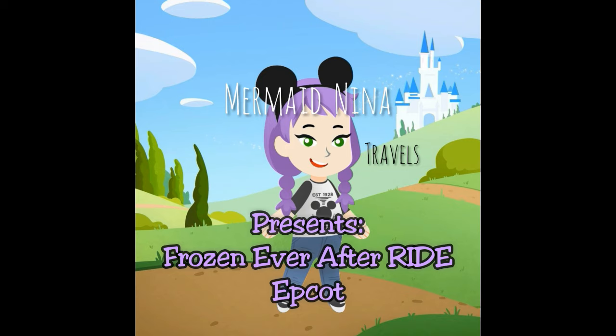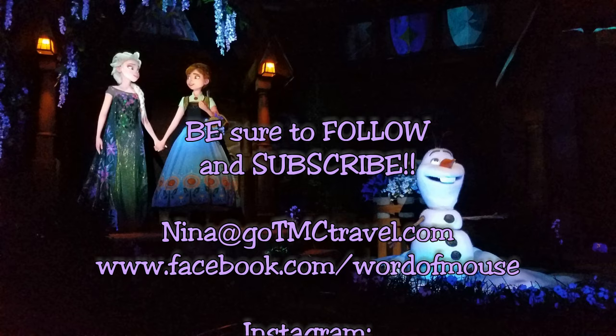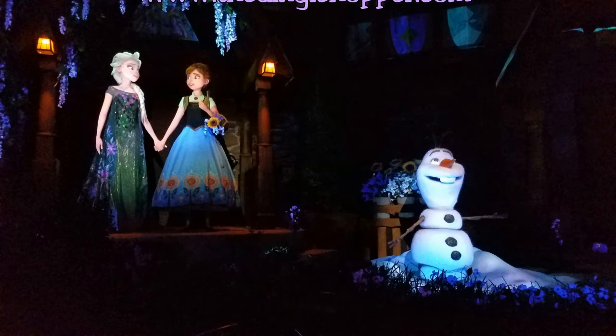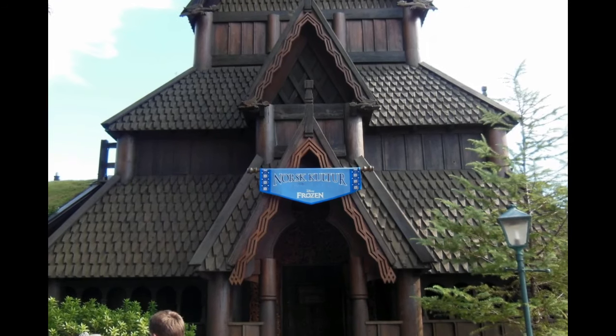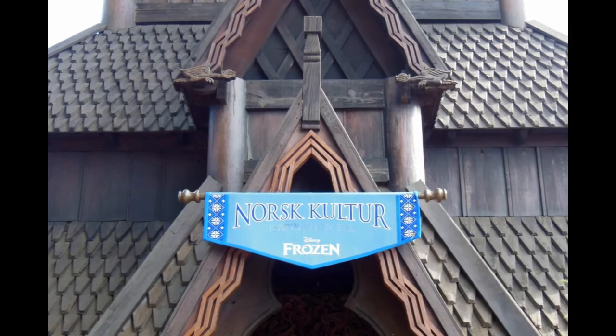Today we're going to head over to Epcot and ride one of the semi-newer but very popular rides, Frozen Ever After. Like I said, this ride is in Epcot, in the World Showcase, in Norway. Norway, of course, used to be known for Maelstrom.